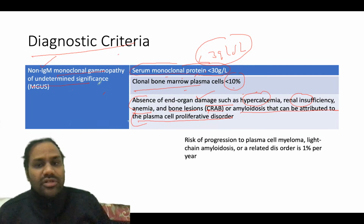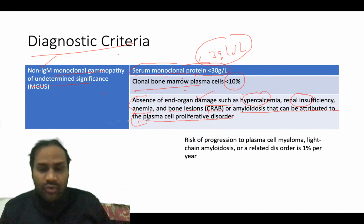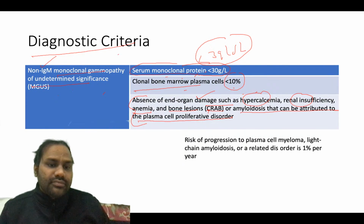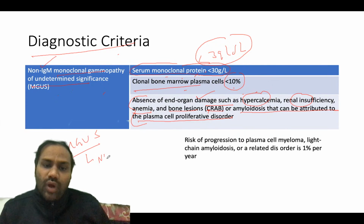In case of IgM, a similar type of classification you can see, except that in IgM monoclonal gammopathy, IgM MGUS, you don't see these things. Also there is no hyperviscosity.